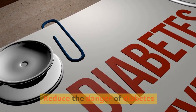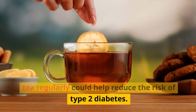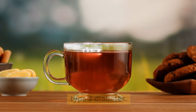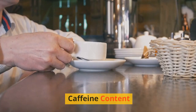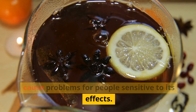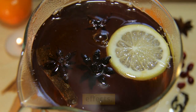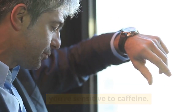Reduce the danger of diabetes. Some studies suggest that drinking black tea regularly could help reduce the risk of type 2 diabetes. About health concerns. While builder's tea has many benefits, excessive consumption may lead to some health concerns. These could include caffeine content. The caffeine content in black tea might cause problems for people sensitive to its effects. It's important to limit consumption if you're sensitive to caffeine.